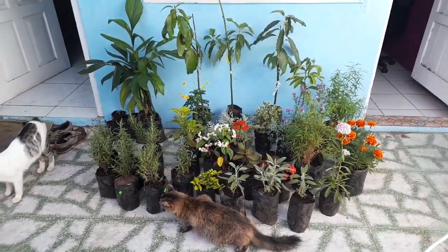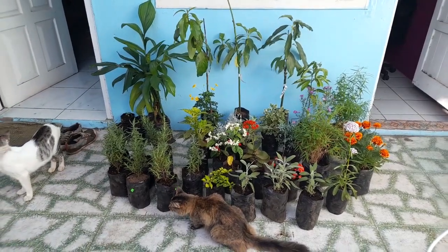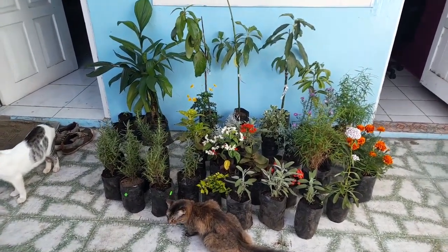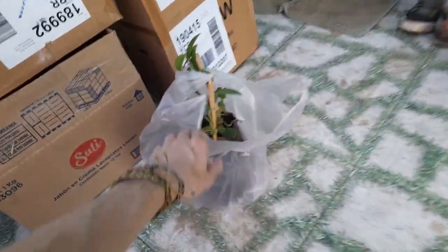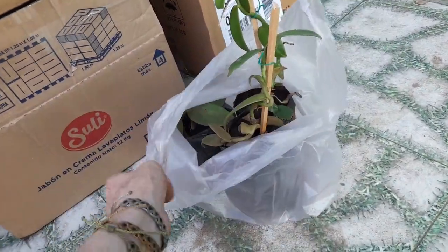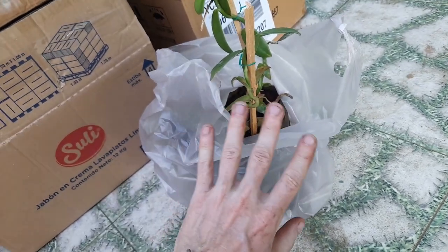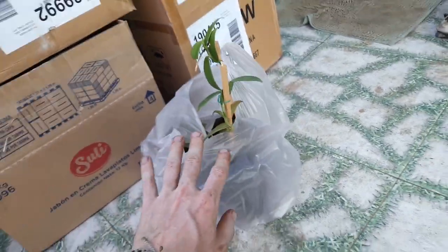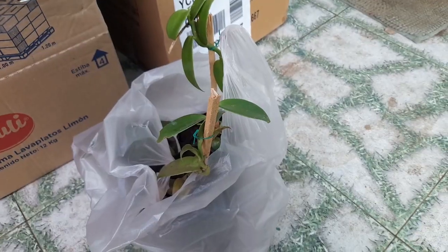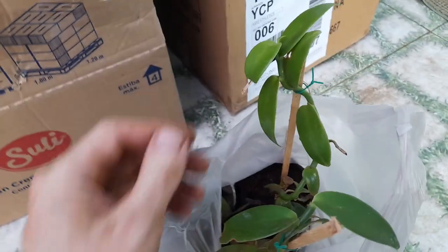And look at this. We just got back, paid the taxi guy 200 Cordoba to bring all these plants home. And all of these plants, including these 3 vanilla orchids, which are really hard to find and rare. They're not in that good health, but they're orchids, so I can probably heal them. They'll probably be okay. So yeah, this is vanilla. I think it's vanilla at least.